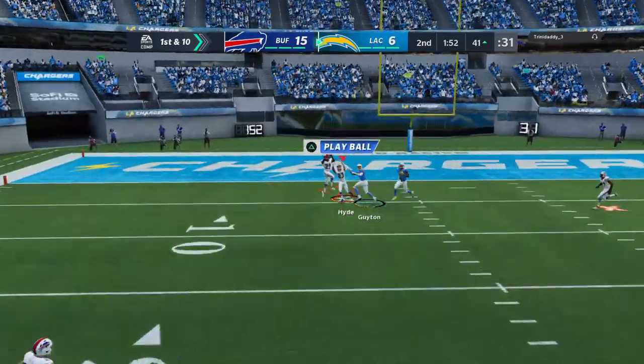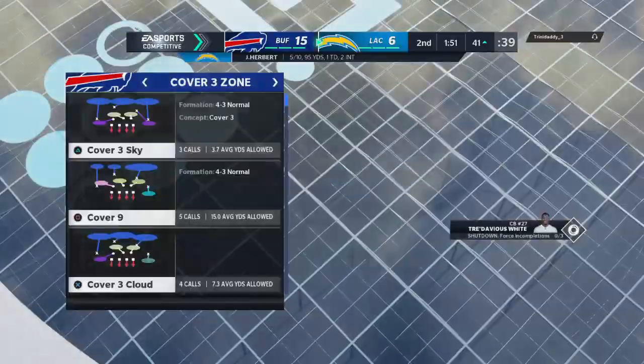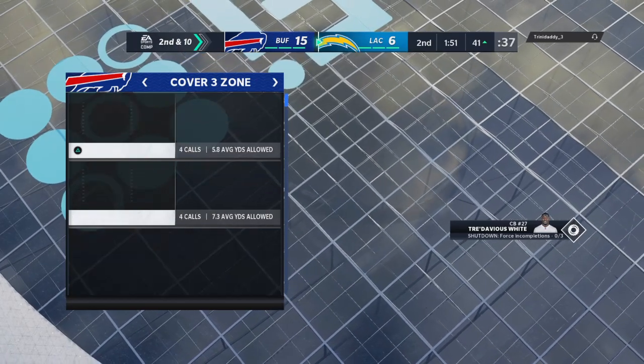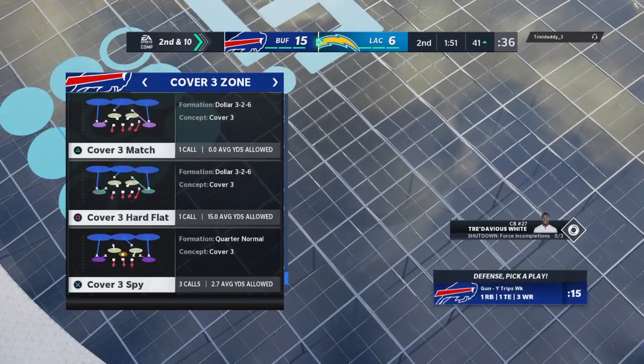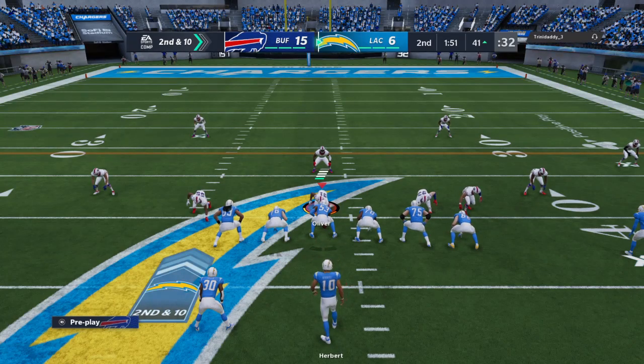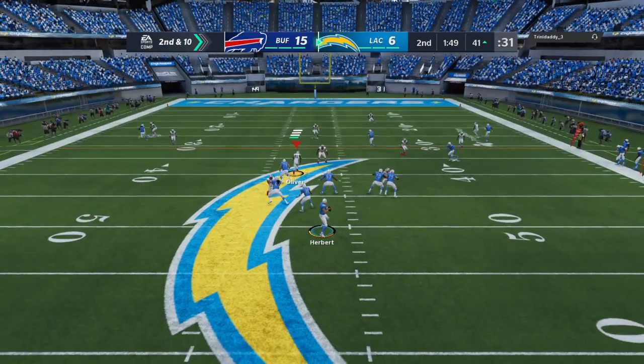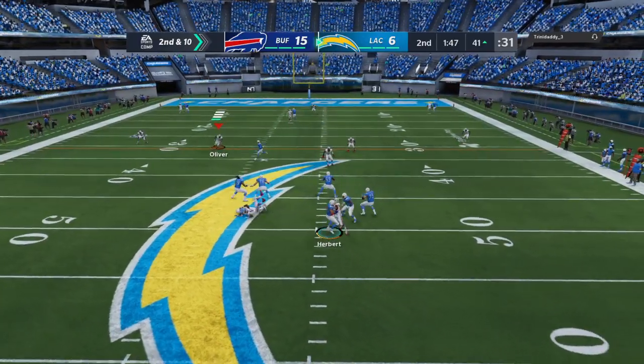Now he'll go deep down the middle. And nearly picked off there, almost intercepted. Instead, 2nd down. That was nice work there defensively to force the incompletion. Now, even though this drive started in plus territory, they're still not in field goal range yet. So they can work towards another couple of stops.